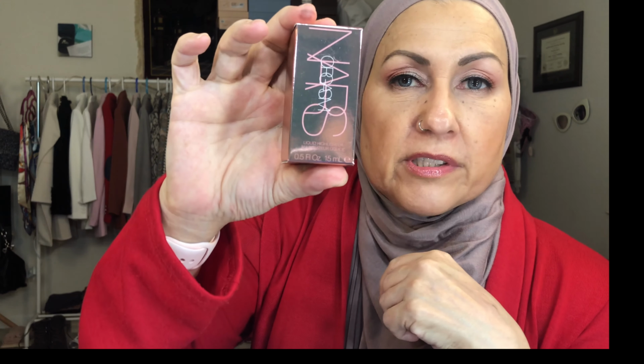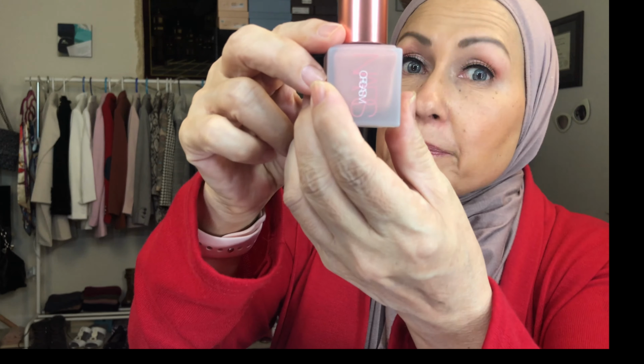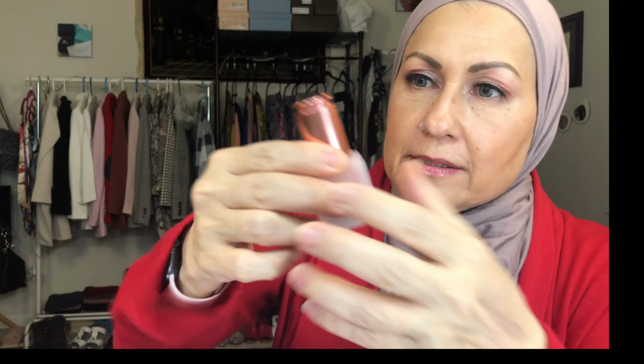Okay, and next, oh, now, this I can get into. Nars. I understand Nars. I totally get Nars. And this is probably a liquid blush of some kind. Okay, and this is the Liquid Highlighter Illuminator in Orgasm, which is their famous shade. Oh yeah, here it is. Now I can get behind this. I totally know what this is.